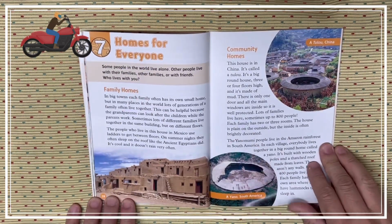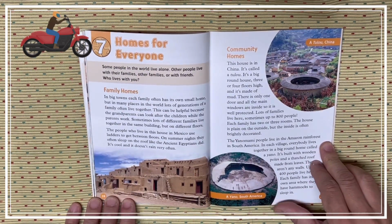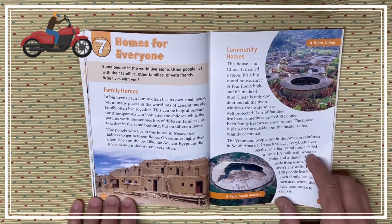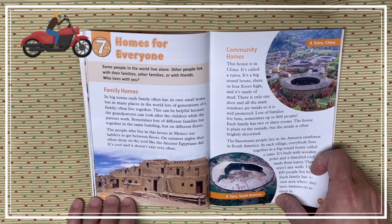Chapter 7, Homes for Everyone. Some people in the world live alone. Other people live with their families, or with friends.